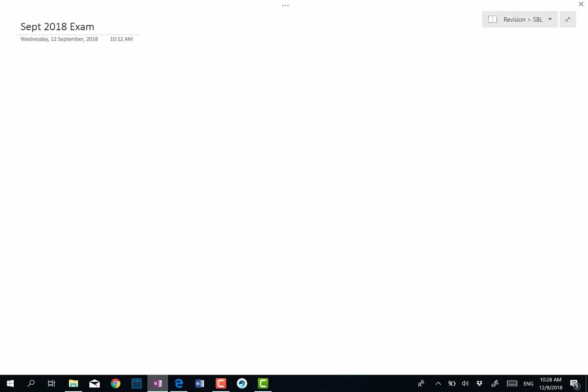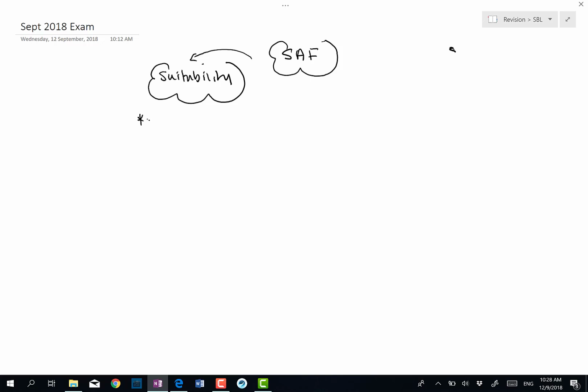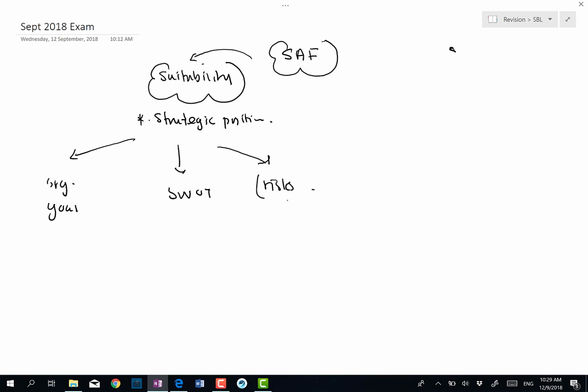Now let's do a quick recap of what we would have covered within the class. Our SAF model starts off with suitability. Suitability over here means we are looking at the strategy and considering the suitability of the strategy in terms of the organization's strategic position. This will need us to consider 3 aspects: number 1, the organization goal, SWOT, and also the risk of this strategy. So 3 things that you have to consider.